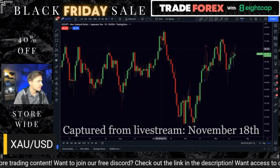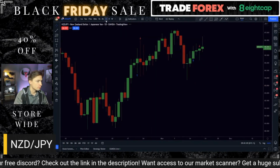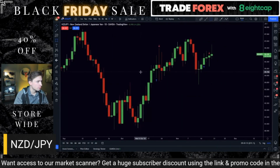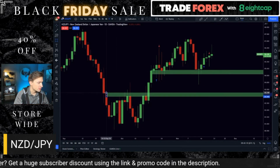See what's going on with NZD JPY. See if there's any way we can potentially join this trade. So daily chart first, looking pretty healthy. We've got support that held. We broke out of resistance.